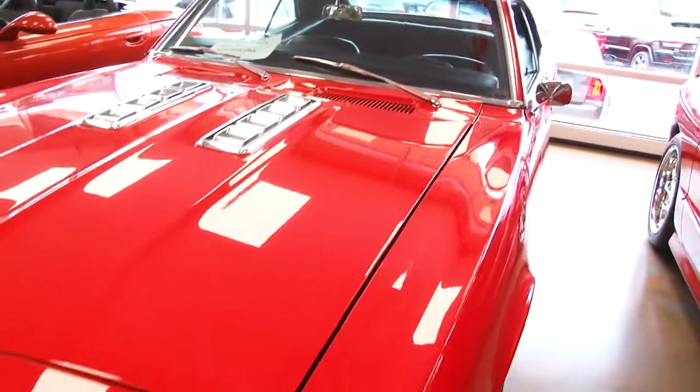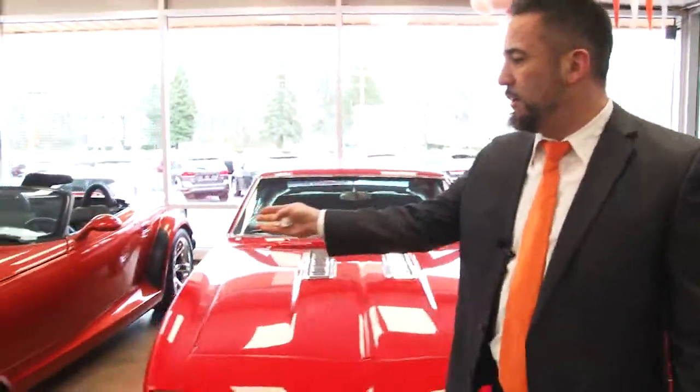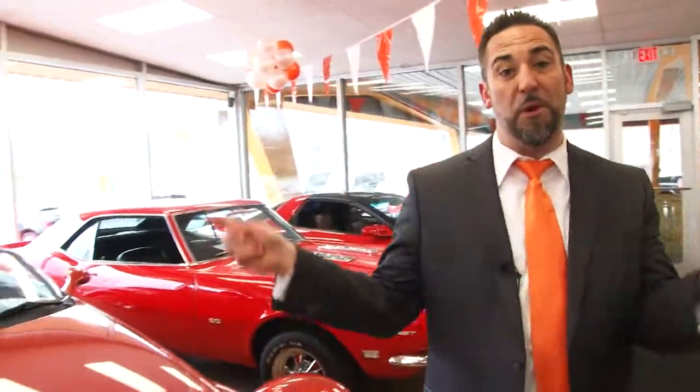Take a look at this. Oh yeah, the 67 Camaro. And then also the Prowler. And it's in our orange color, you can't beat it. But this is the kind of stuff you see in our showroom. But let's talk about what you can buy.